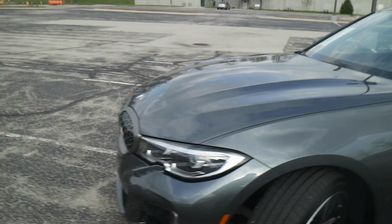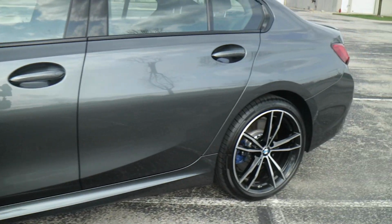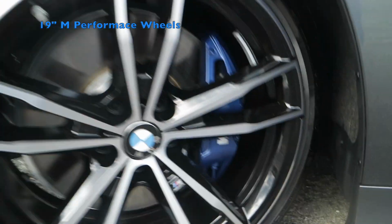Taking a look at the side, I mean, it's a sleek BMW profile. I mean, this is what you get with the 3 Series. With the M Sport package, you get the really nice premium M Sport wheels. I want to say these ones are 18-inch, and the matching M.